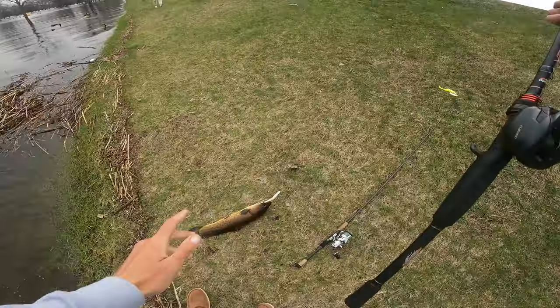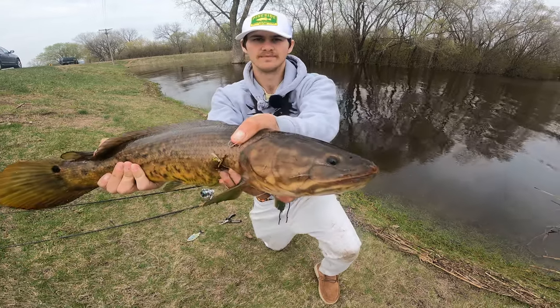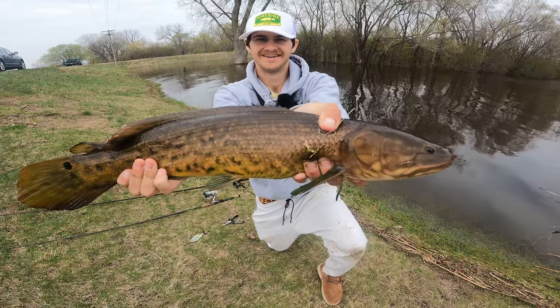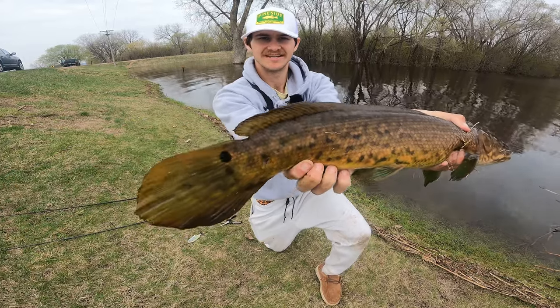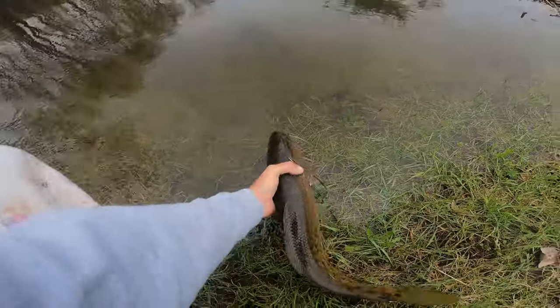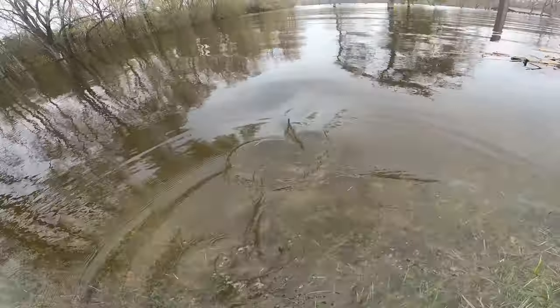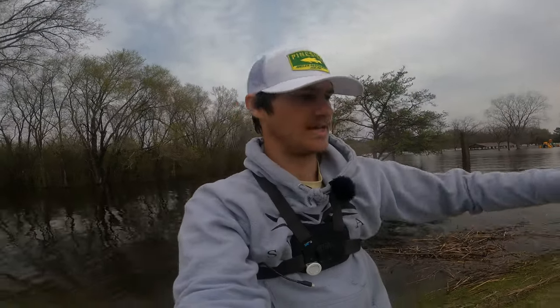Little dog. The colors on these fish are just incredible. Look at that. Wow. Great looking fish. I mean, just a gorgeous, gorgeous looking fish. And she's gonna go right back in the water. And there she goes. Awesome. Don't usually catch many of them, so I'm always happy to get one.